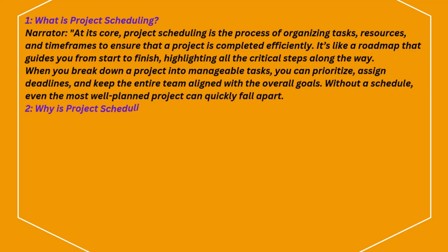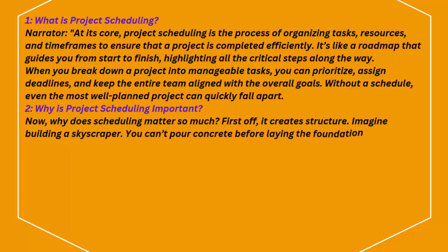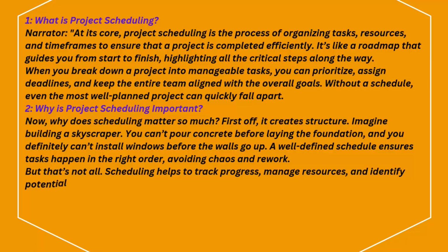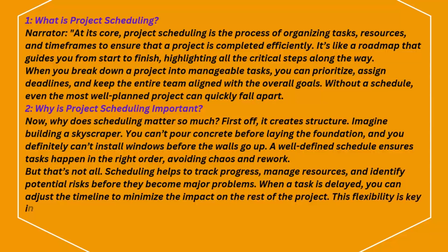2. Why is project scheduling important? Now, why does scheduling matter so much? First off, it creates structure. Imagine building a skyscraper. You can't pour concrete before laying the foundation, and you definitely can't install windows before the walls go up. A well-defined schedule ensures tasks happen in the right order, avoiding chaos and rework. But that's not all. Scheduling helps to track progress, manage resources, and identify potential risks before they become major problems. When a task is delayed, you can adjust the timeline to minimize the impact on the rest of the project.